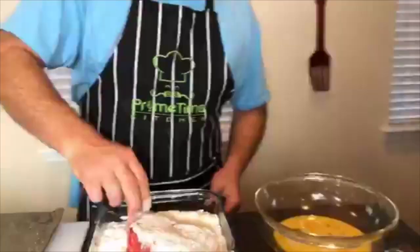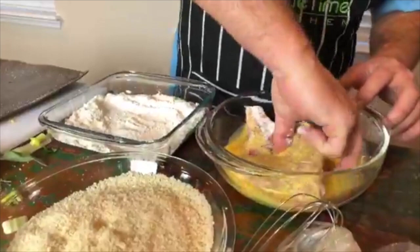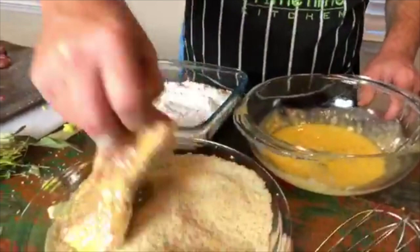All right, here we go. Pork chop in the flour first. Flour first. People make this mistake a lot. Because what we're going to do when we hit it with this egg wash is basically create a glue that we're going to use to stick our breadcrumbs to our chop. And that is going to look like, voila! Look how pretty that is.